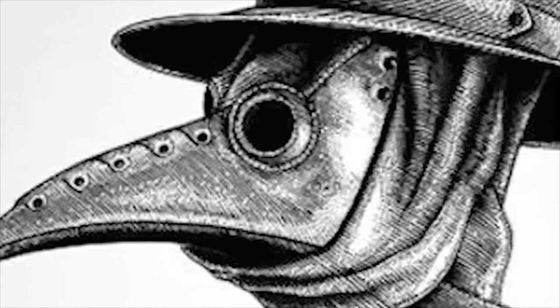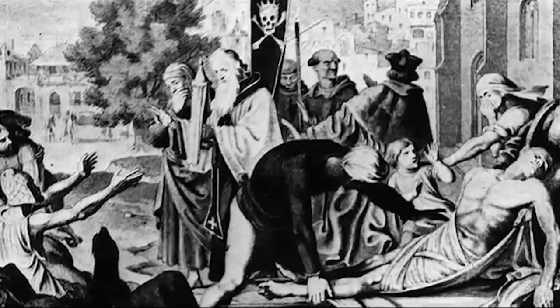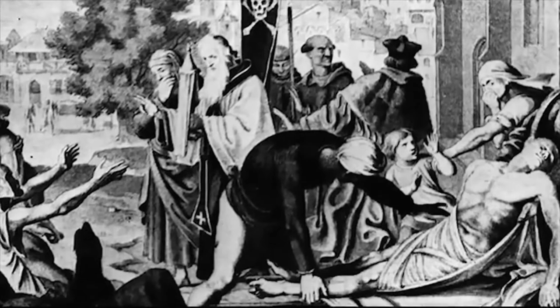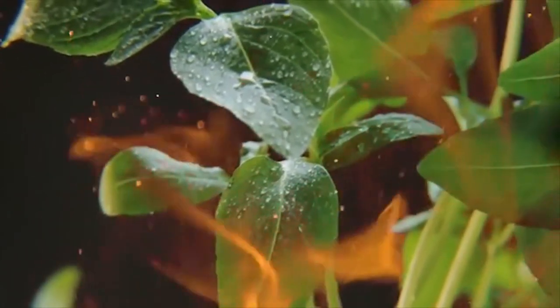Although this mask seems funny when you study it, the peculiarity of the bird beak shape has several purposes. The long beak prevented the doctor from getting too close to the breath of the infected, while the long and hollow area could be filled with aromatic plants to reduce the bad smell. The mask also included glass eyes to protect the eyes.